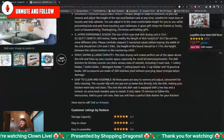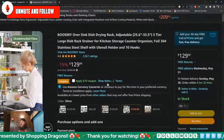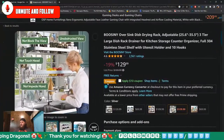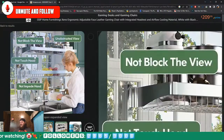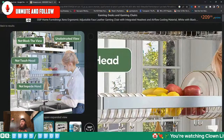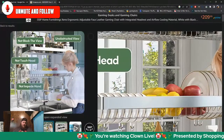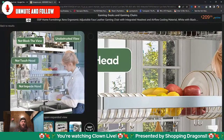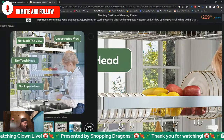Once again, I want to tell you the name of it. The Busini Oversink Dish Drying Rack. Very nice. It also says it does not block the view, but I'm just saying it kind of blocks the view. But when it's adjustable height, you can adjust it to the height that you want so that your view is not obstructed, okay? If you do put this above your sink in front of your window, for example.